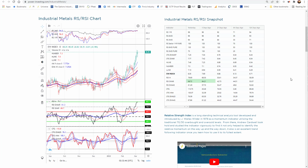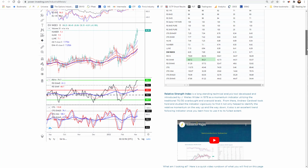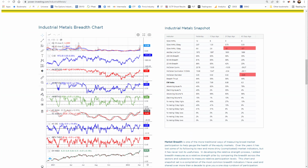I wanted to move it back to the top of that. Y'all don't have to see all the scrolling, but when we move it over here, you can see this one's already run. The equal weight RSI is up at 80. Again, it's kind of hard to take a lot of the positions in here, and a lot of these areas have already run really strong, extremely strong breadth across the board here.